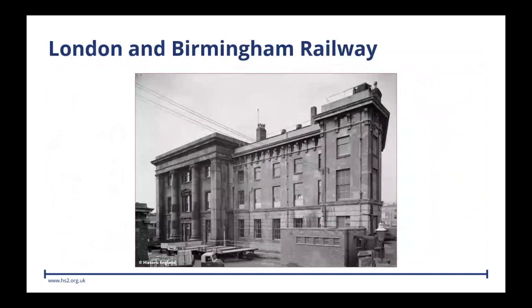So, London and Birmingham Railway. Apologies, I don't have many old photos, so I've had to use the same one. Basically, this opened to passengers in 1838, and the station complex didn't just include the building we know and love today. It also included platforms, although they were actually much lower than we would expect, because they hadn't worked out how to build stations quite to ease it for passengers at the time.